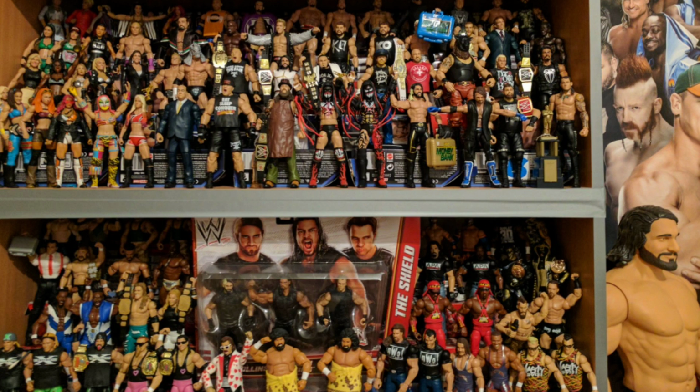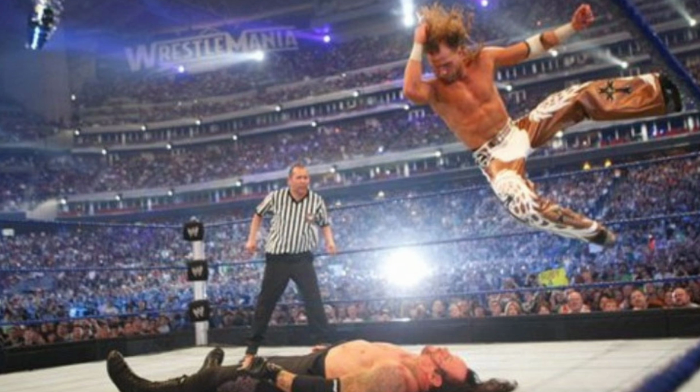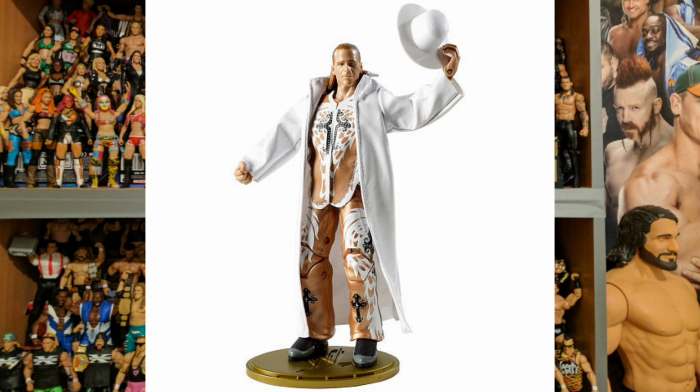Next, we've got Shawn Michaels. This is early 2011 as well, and this is WrestleMania 25 attire. You want to talk about iconic? Then you might as well talk about arguably the greatest WrestleMania match of all time, Shawn Michaels versus The Undertaker. WrestleMania 25. This is white and gold. This is when he descended down from the heavens at the start of the match, and then, as we said, went on to have one of the greatest WrestleMania matches of all time.